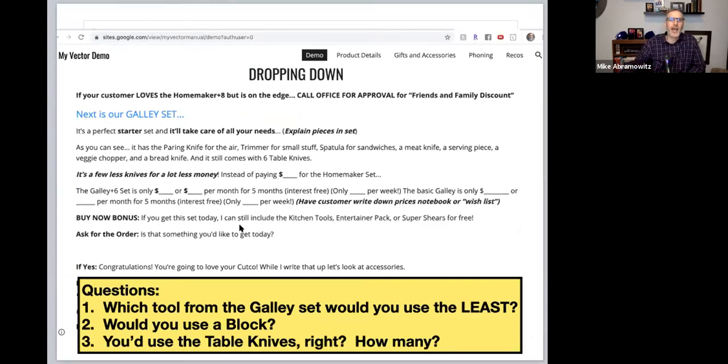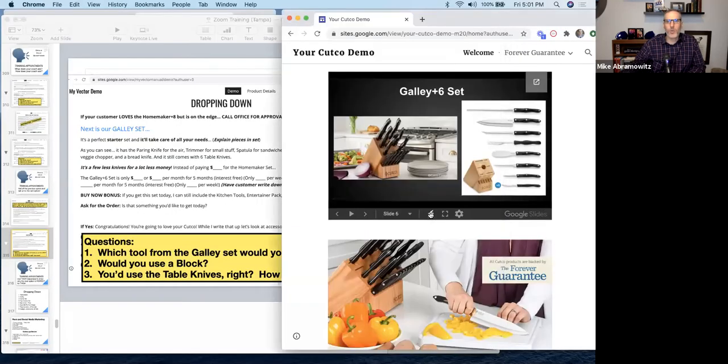We're going to say, out of the galley set, which one tool would you use the least? Would you use a block? And you would use the table knives, right? How many? So we're going to ask those questions, and based upon their responses, that's what we're going to do.